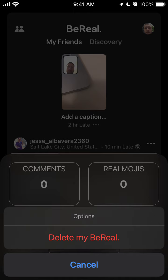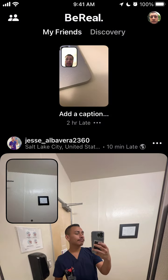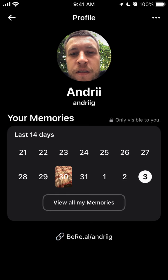And now there are tricks. So you can only delete one bureau per day. So if you posted a bureau, you deleted it, and then you're posting another bureau, then that's it. You can't delete the second one. So you can only delete the first one. So there you have it. That's the first thing.